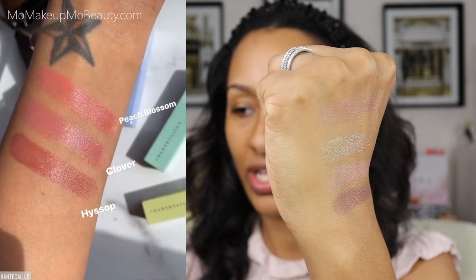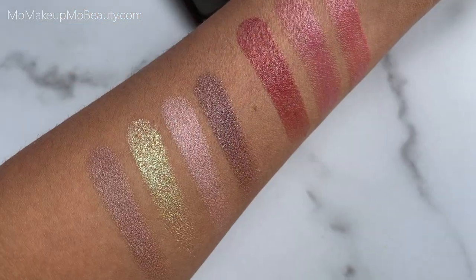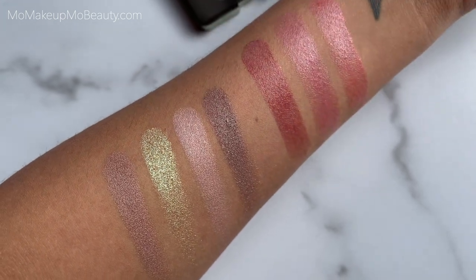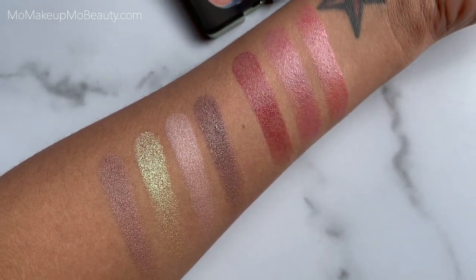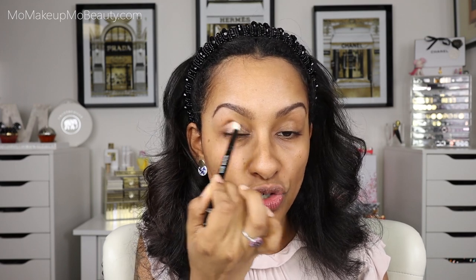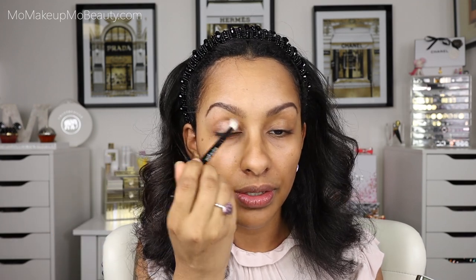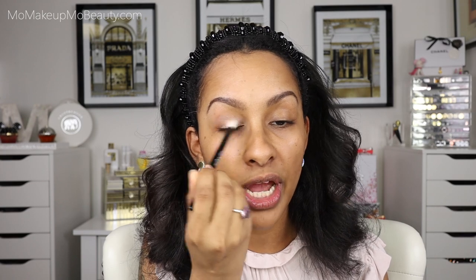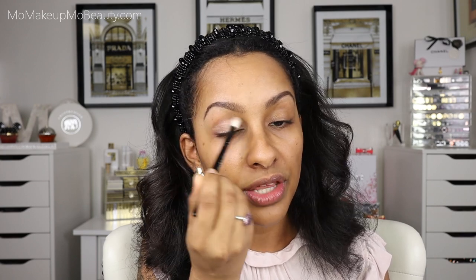Aren't these so pretty? Look at how these shadows catch the light. Truly ethereal. Starting off with a fluffy brush. Whenever you use a fluffy brush, that is going to be your lightest, most diffused wash of color on the lid. I'm not wearing any primer or anything. We're just doing quick little eye swatches.